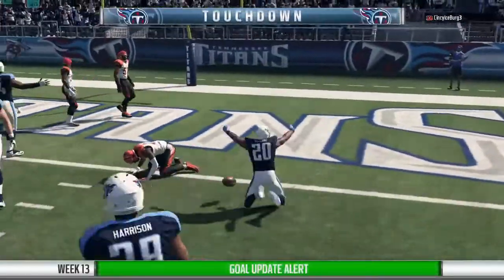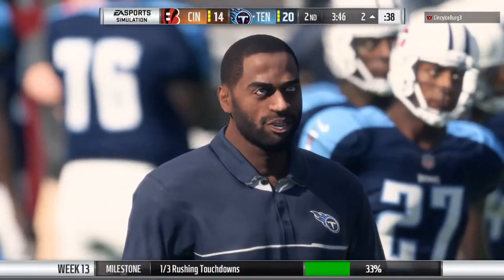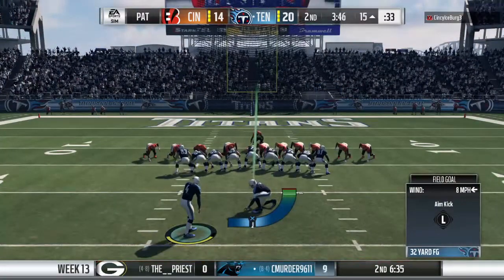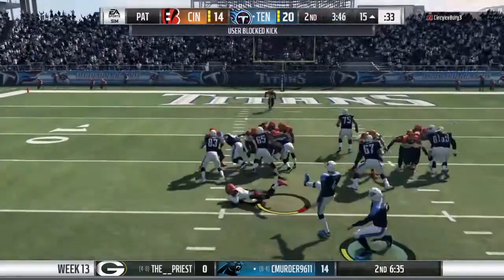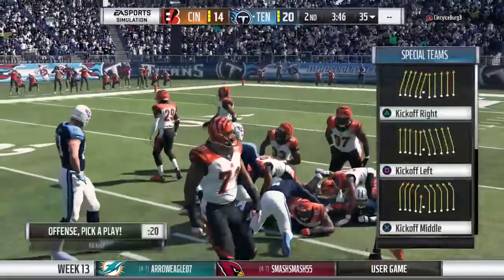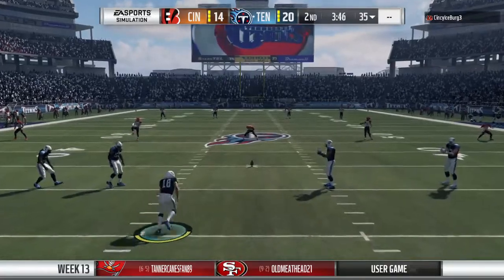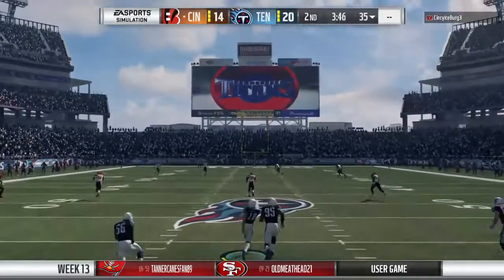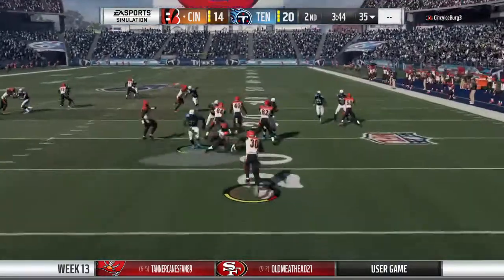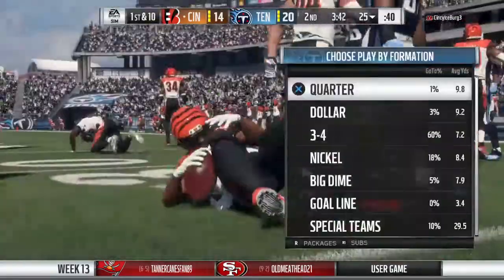And he will take this one in for a Titans touchdown. A great effort there. His 4th touchdown on the year. And the Titans are going to take the lead. And now it's blocked. The kickoff unit is out on the field, and they will send this one away. This will be taken in at the 1. And not a bad return here. He gets it out to the 25-yard line.